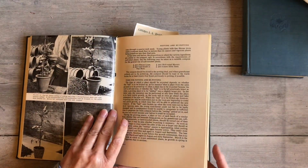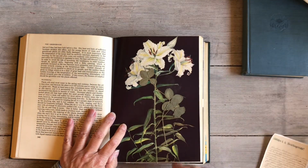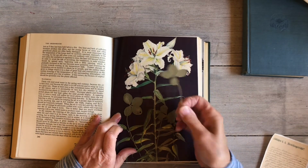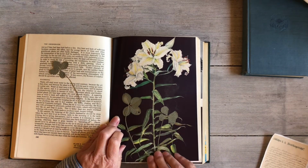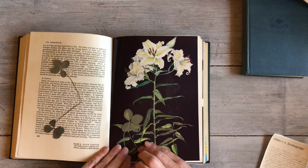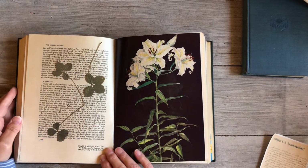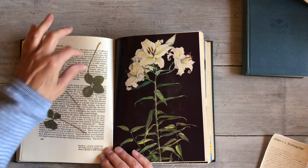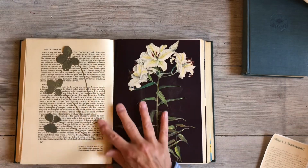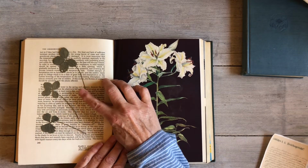So anyway, I'm going to show you what I wanted to show you. I just put that in there because I wanted to get to the page. So I found these lovely 4-leaf clovers pressed in the book when I opened it up. This is the second book that I found with pressings in, when I've got books from various places. The other one had tree leaf pressings in, correlating to the trees that were in there. Isn't that really sweet?